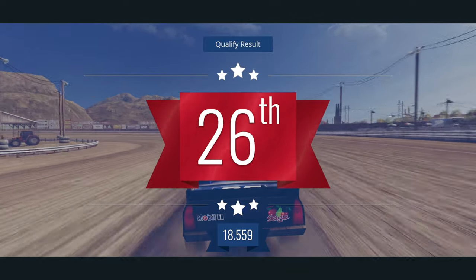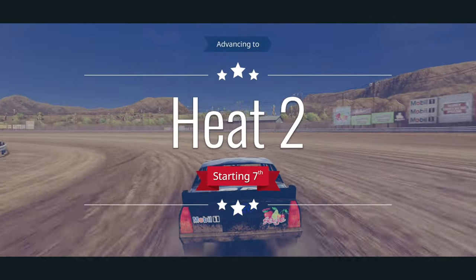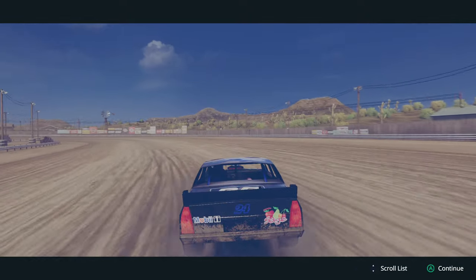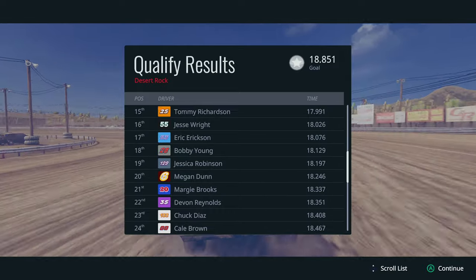Qualifying is now over. 26. I mean, that's middle of the pack, right? I said I don't know how many people. Let's take a peek at qualifying results. Yeah, it's pretty close to middle of the pack.